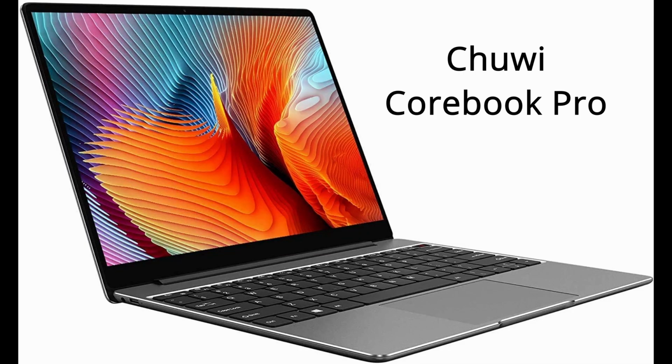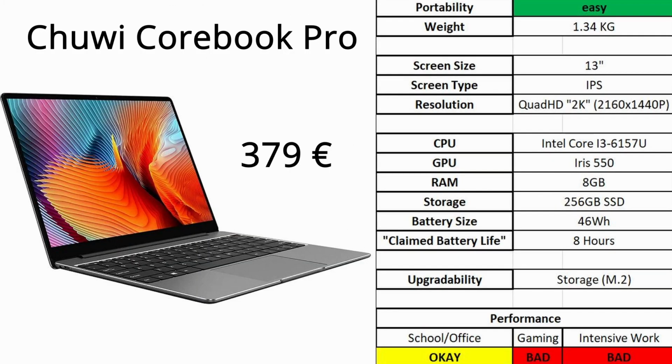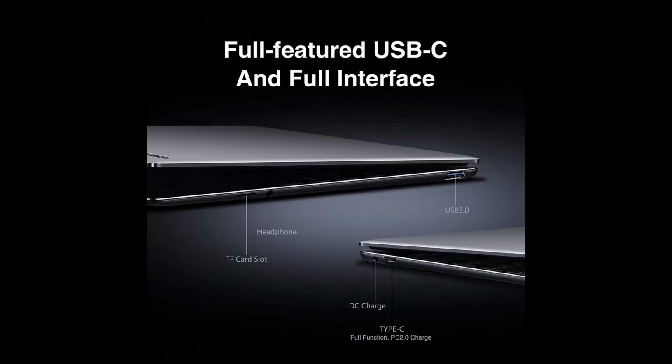The Chuwi Corebook Pro costs 379 euros. It has a 13-inch Quad HD IPS display. It is powered by an i3 6157U, a 2-core 4-thread 14nm CPU running at a speed of 2.4 GHz. The GPU is the Iris 550. It has 8GB of RAM and 256GB of storage that is upgradable via the M.2 slot. This is another compact laptop, weighing only 1.34 kilograms. The battery size is 46 Wh and Chuwi claims 8 hours of battery life. The I/O includes a card reader, 3.5mm jack, 1 USB 3.0, and 1 USB Type-C.